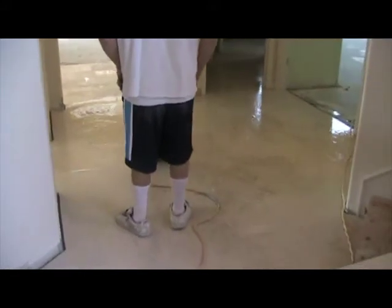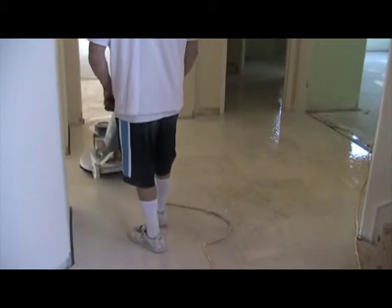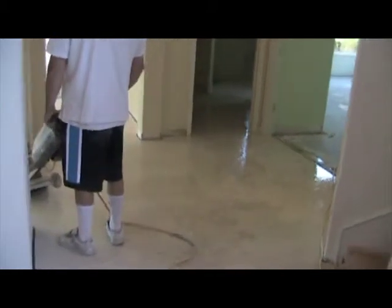That's the process. We kind of keep going up, if you will, in regards to grits, which creates the finish that the homeowner has desired, which at this time is a honed finish. Let's pan over one more time here. And you can see again. And we're not going to waste too much time here with you. So in a couple of days I'll be back again. And we'll show you pretty much where we're at.